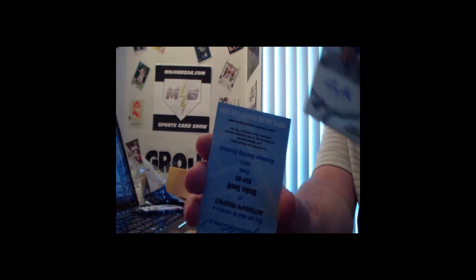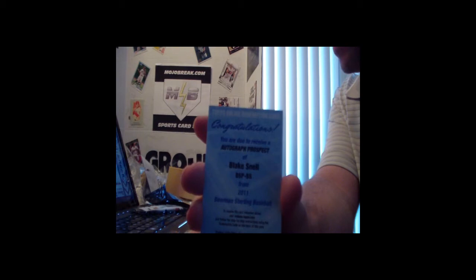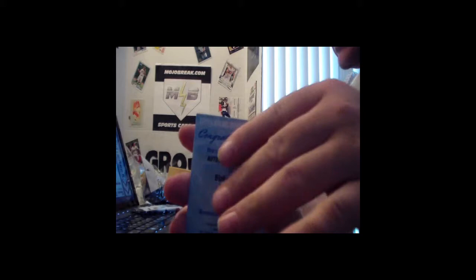Zach Britton. Robert Stevenson. Oh, there's a redemption coming up. Jerry Sands auto for the Dodgers. And a redemption of Blake Snell. Autograph prospect of Blake Snell as Tampa Bay Rays hit. Yeah, Dodgers have a lot of hits today. Blake Snell and Aaron Crow for the Royals, jersey piece.